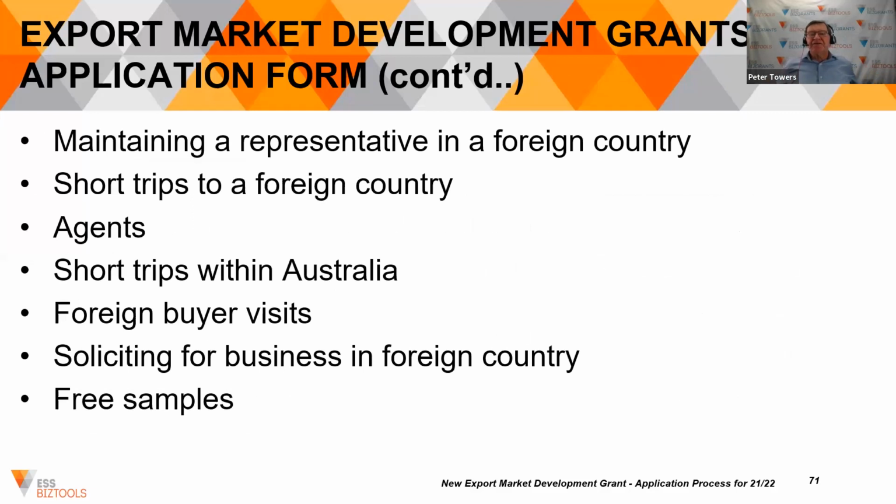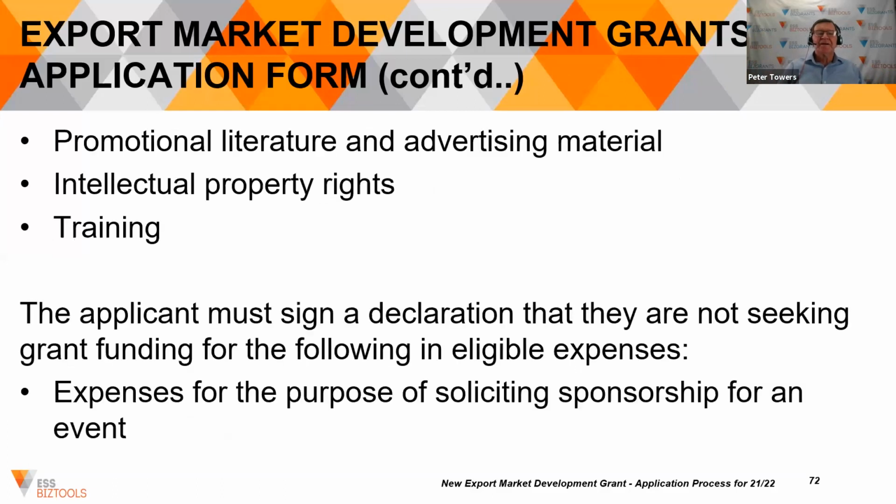Maintaining a representative in a foreign country, that must be for more than 6 months. Short trips to a foreign country, maximum of 21 days. Agents being engaged, short trips within Australia, maximum 21 days. Foreign buyer visits to Australia to look at the products and services, maximum 21 days. Soliciting for business in foreign countries, attending trade fairs, free samples that you've sent to someone overseas, promotional literature and advertising material, intellectual property rights that you can acquire obviously by payment, and training if you're paying for training in certain markets.